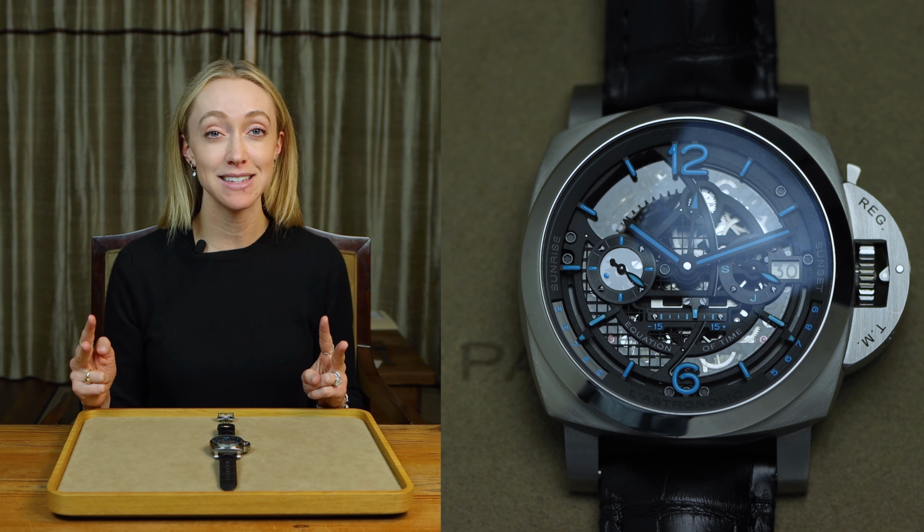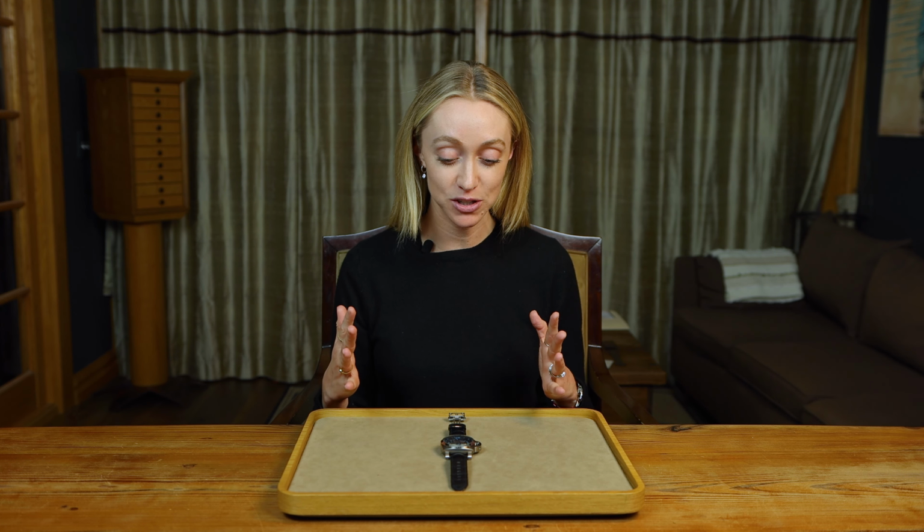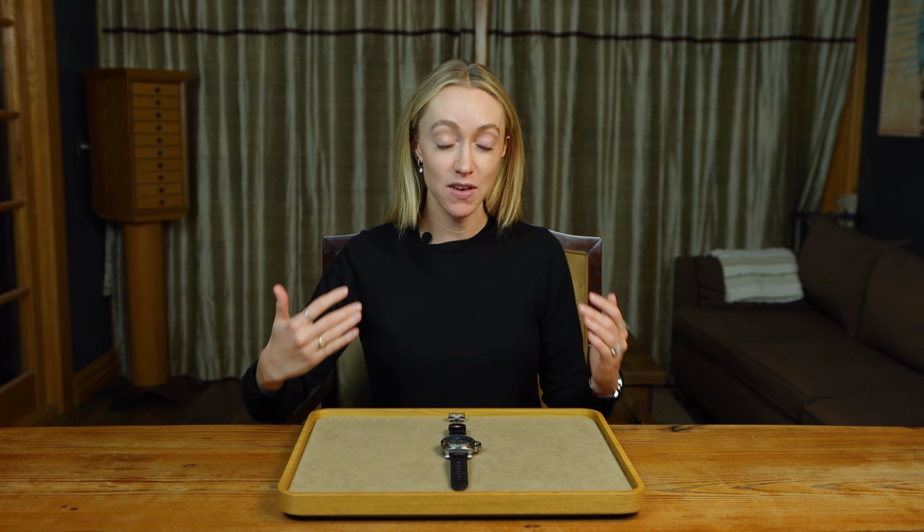This is my second time ever seeing one. The first, we actually had a client who made one for himself. We got to see it, but this is the first time I've ever seen one available to the public via Panerai. It's actually set for New York, and I'll kind of walk you into that. A lot going on in the dial.